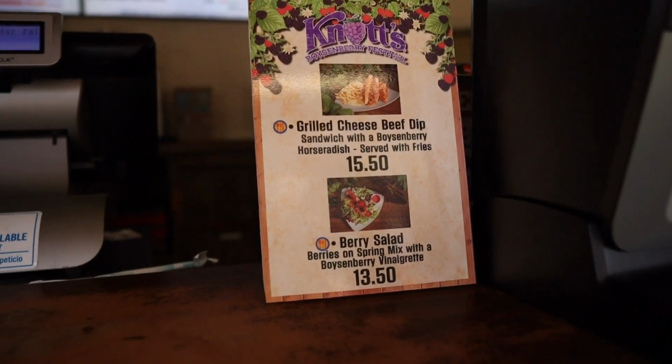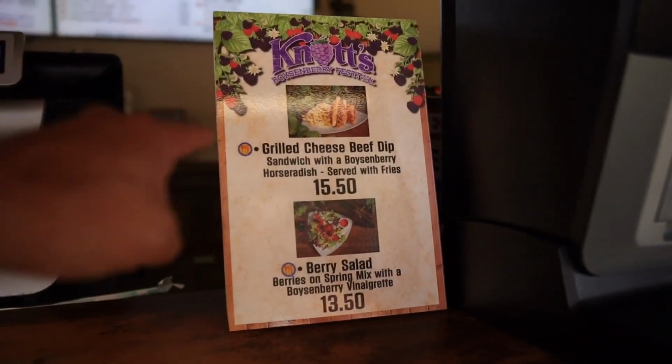I believe it is. We've tried 3 items on the tasting cards, but let's take a break and try something on the meal plan. Let's head up to Ghost Town and go to Sutter's. Here at Sutter's, they have 2 items that you can get on the meal plan. We're grabbing the grilled cheese beef dip.